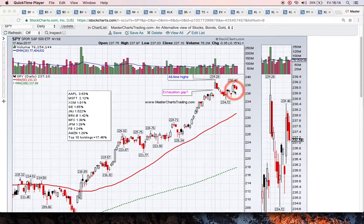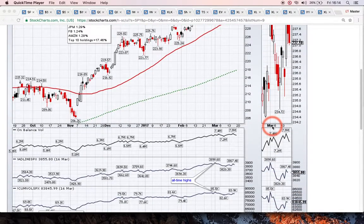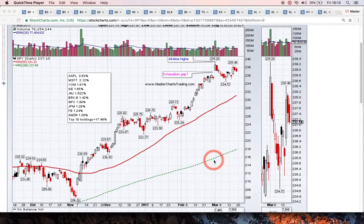So this is a bullish chart, and I would definitely avoid shorting it for now. We could just continue higher from here. Maybe we'll take a pause and trade sideways. Maybe we'll pull back slightly and then take another leg higher. But again, I don't think I want to short this chart anytime soon. Market breadth is not showing any major divergences, so far so good.